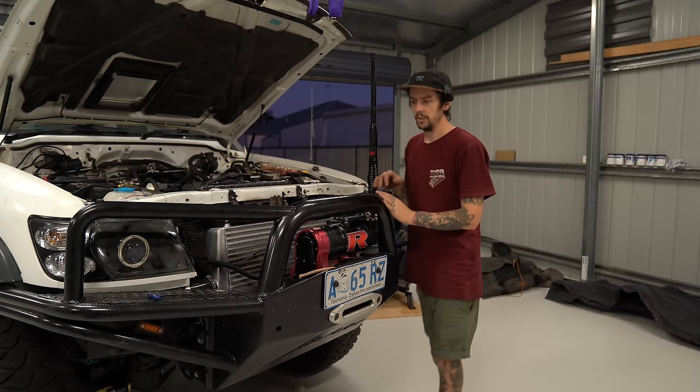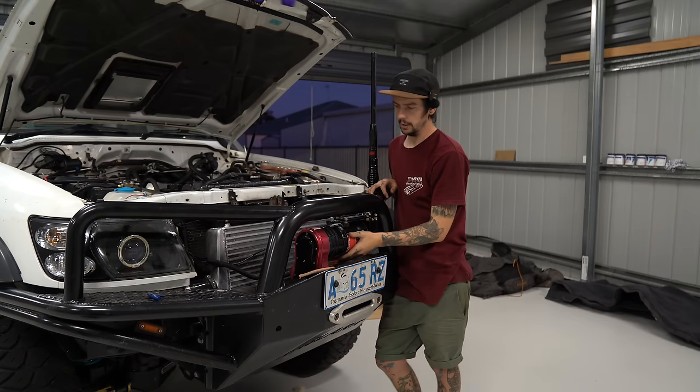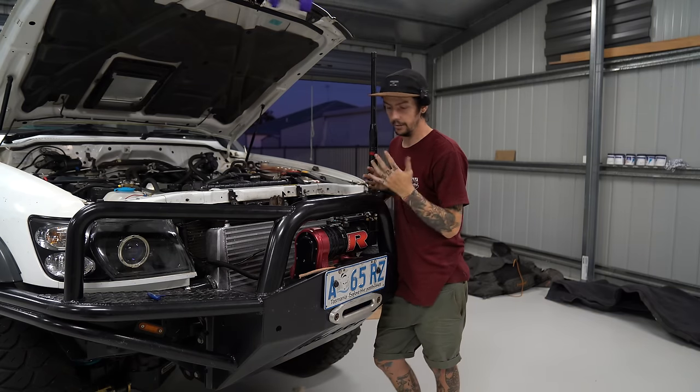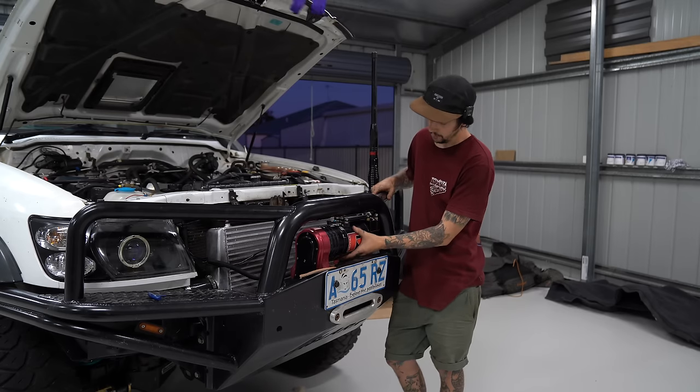Well, that was a bit of a mission. I had to use the old trusty block and tackle to get it in there because I don't have my engine crane here. I don't have anything here really yet. So I got the Red Winch on the front of the GU back to a single motor.